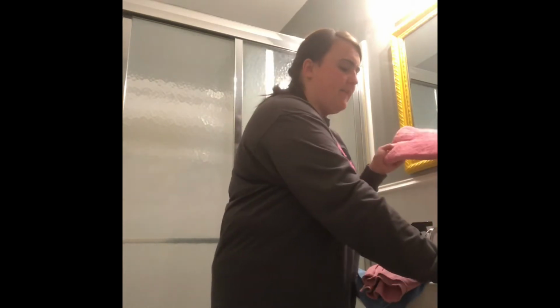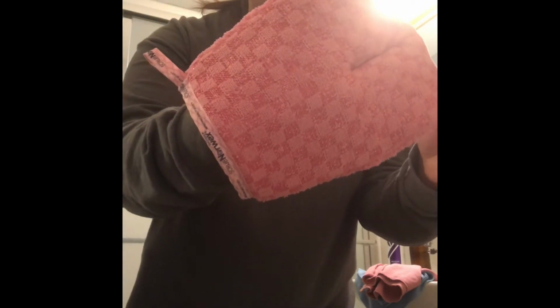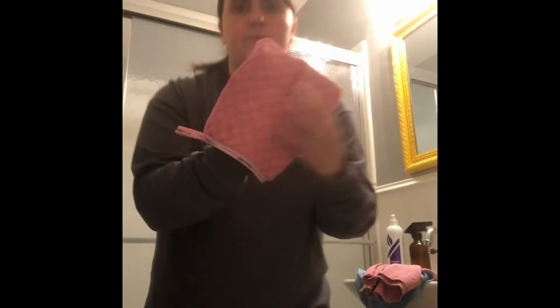I also have a bathroom scrub mitt, and it slides on your hand just like this. So on one side, it's got like a soft microfiber. It has the BacLock, which is our antibacterial agent in it as well. And on the other side, it's got like a scrubby texture. You can kind of see it better when I zoom in there. So this I use to clean my shower.